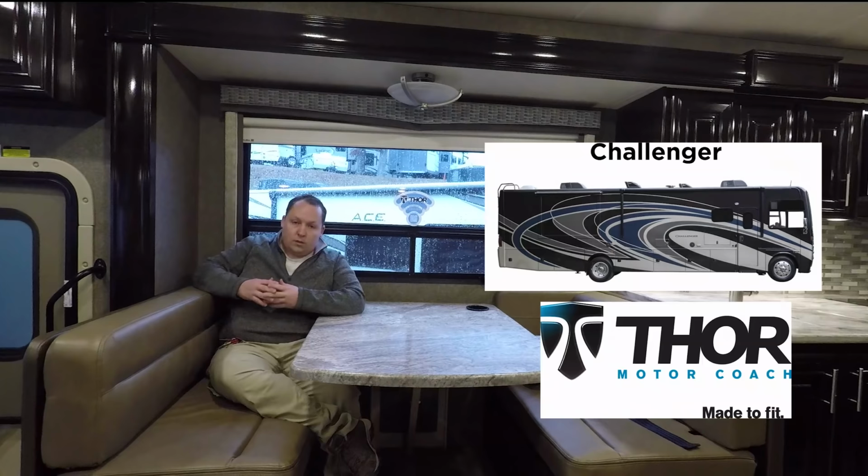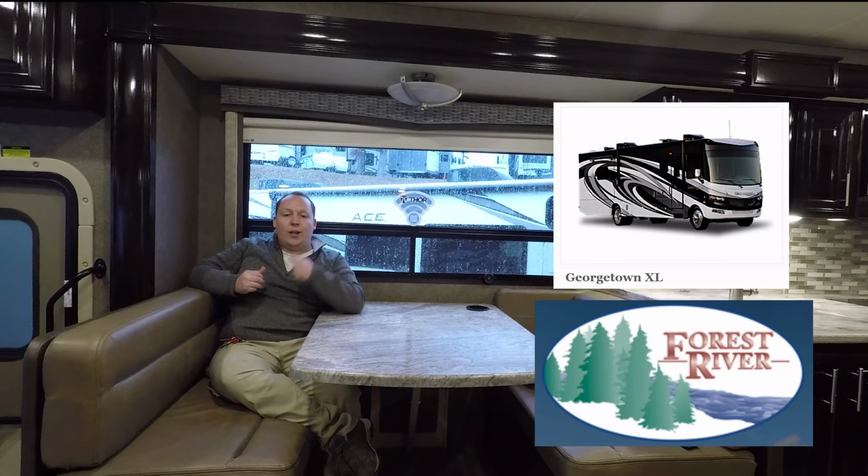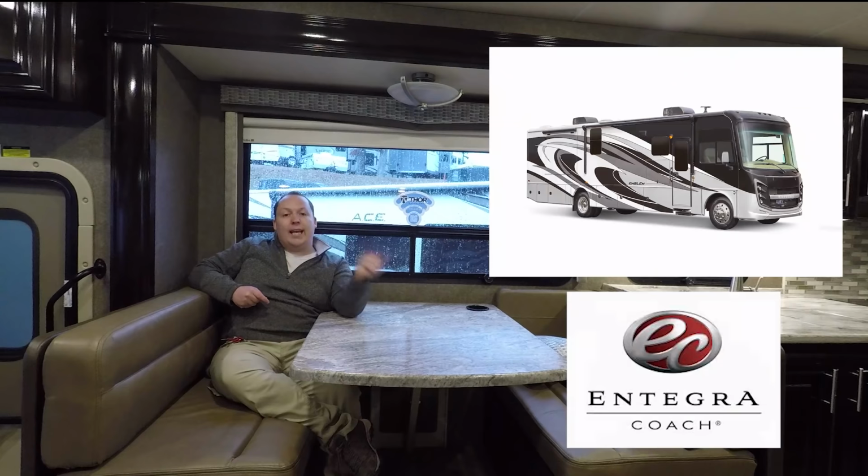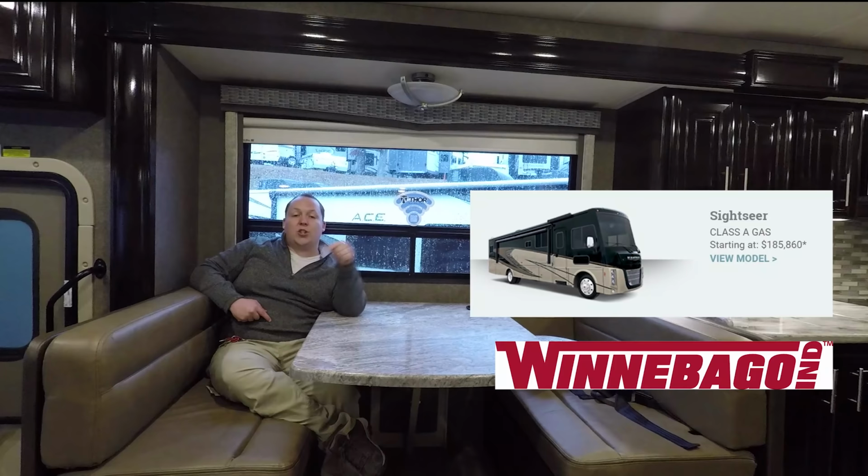For Thor, it's your Challenger. For your Forest River, it's your Georgetown XL. Coachman, it's the Murata Select. Jayco is your Precept Prestige. Integra Coach, you have the Emblem. For Winnebago, you have your Sightseer. And for your Itasca, you have your Sun Nova.